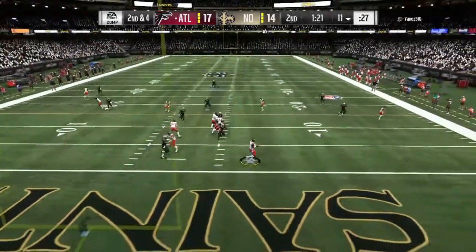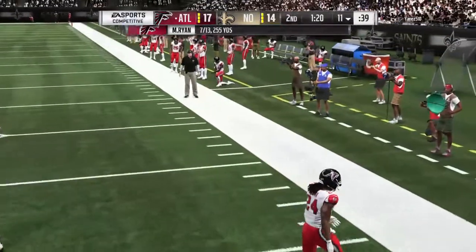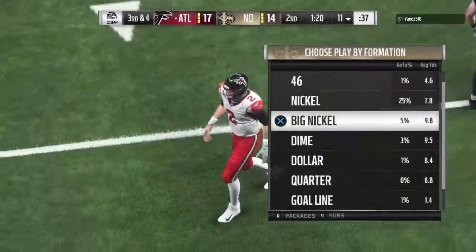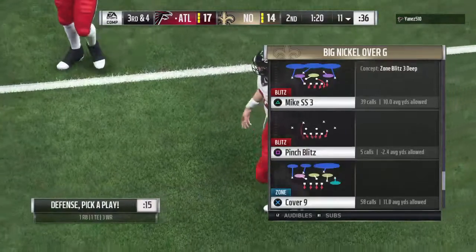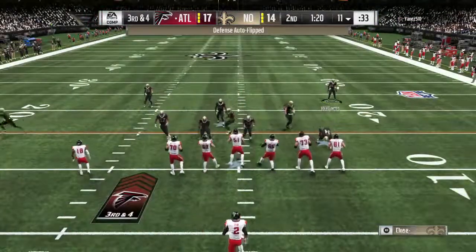On second down, here's Ryan. And that'll be incomplete. What's the old adage? Be quick, but don't hurry. Well, that went right out the window there. He was hurried, harassed. That ball had to be gotten rid of. Otherwise, he was going to get sacked.